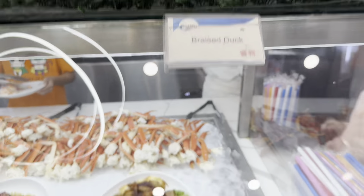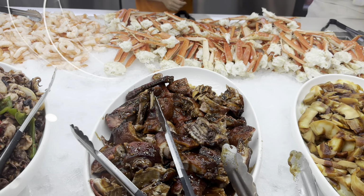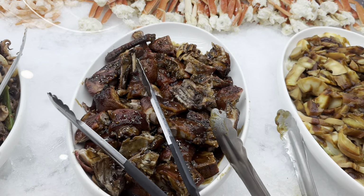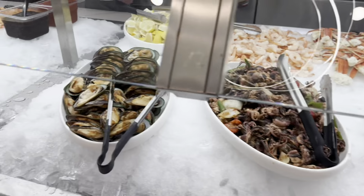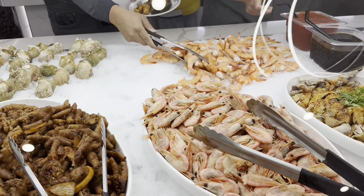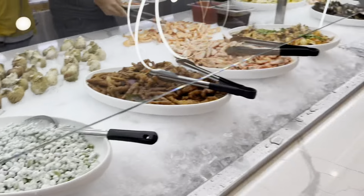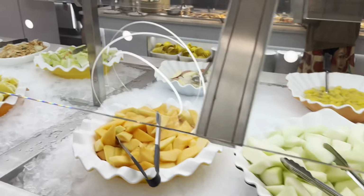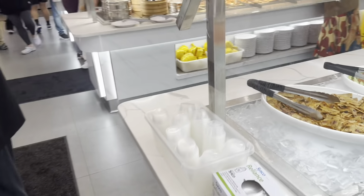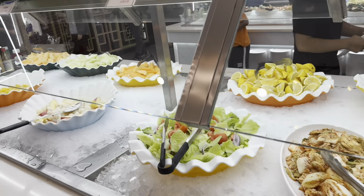Braised duck. Wow, we got braised duck. Oh, I thought that was... Oh wait, no, that is duck. Why does it say braised cuttlefish? But yeah, that looks like duck. Oh my gosh, I love duck so much. So we're definitely gonna try some of that. And then little shrimpies, chicken feet, and pea salad. And over here we got different fruits. I like the way they display everything too. It looks less buffet-y and more gourmet.